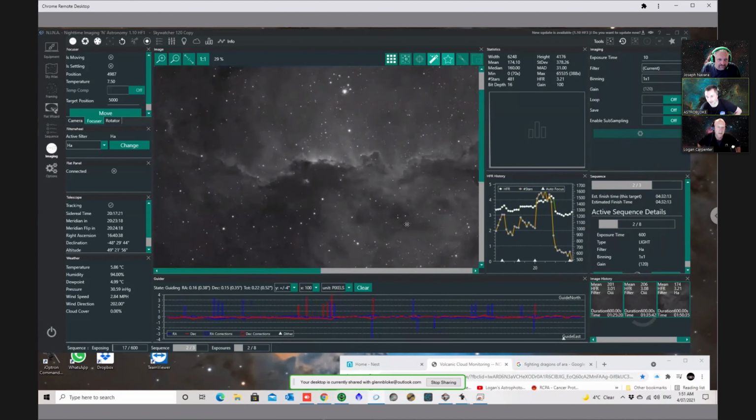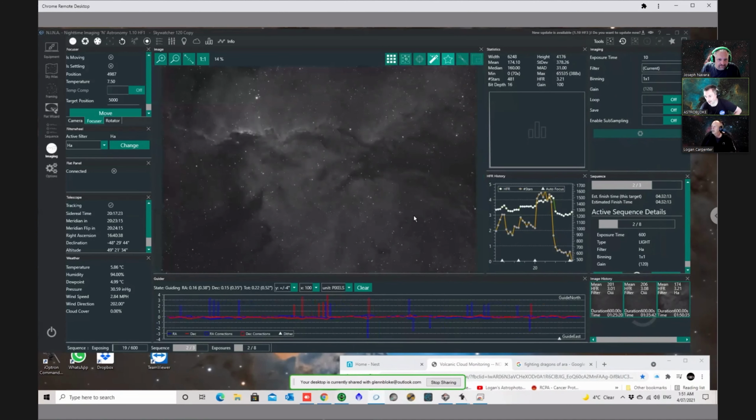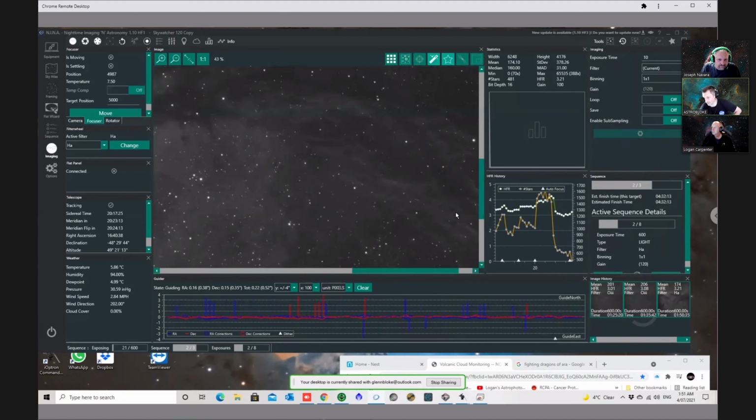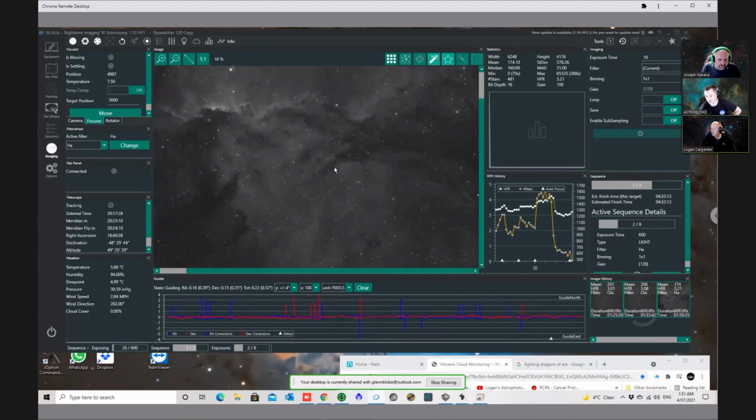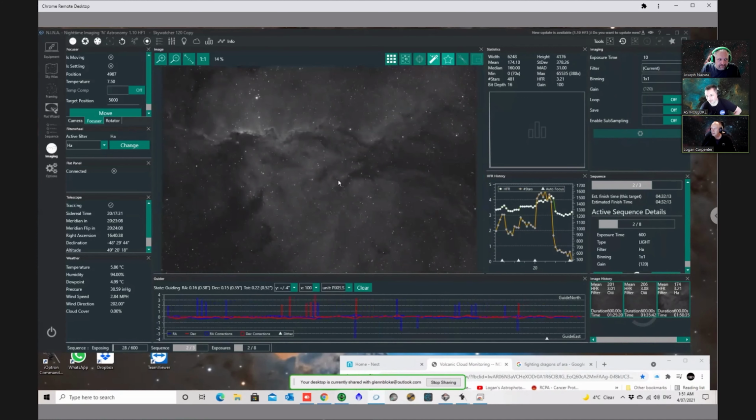And I was just saying, I like that there. That detail there is good, isn't it? Look. Yeah. So waves of cloud and dust and stuff. Oh, wow. That's a nice target, that.